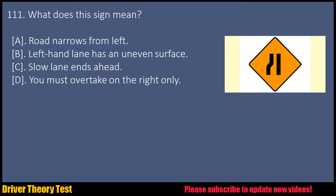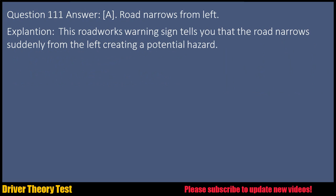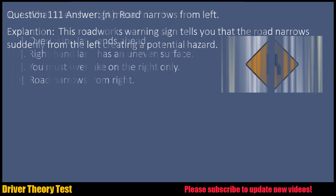Question 111. What does this sign mean? A. Road narrows from left. B. Left-hand lane has an uneven surface. C. Slow lane ends ahead. D. You must overtake on the right only. Answer: A. Road narrows from left. Explanation: this roadworks warning sign tells you that the road narrows suddenly from the left, creating a potential hazard.